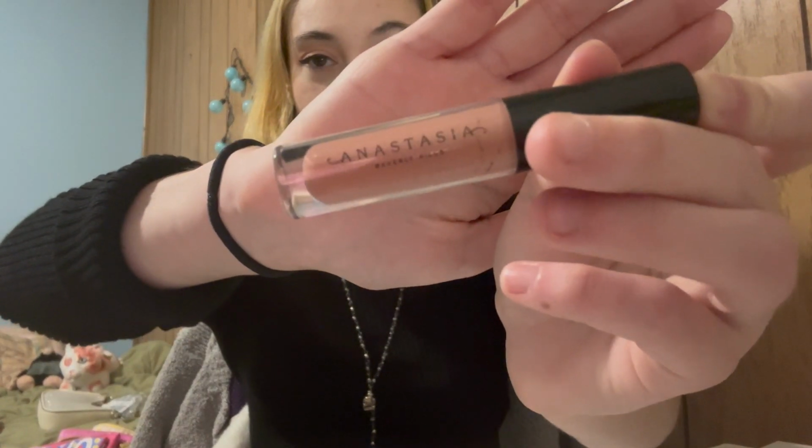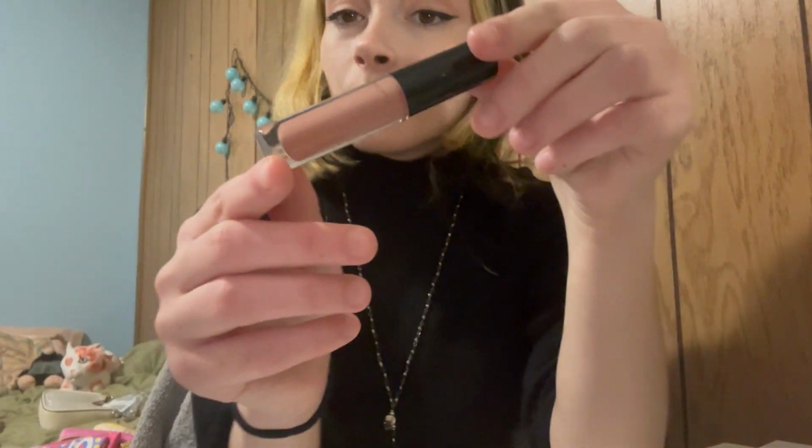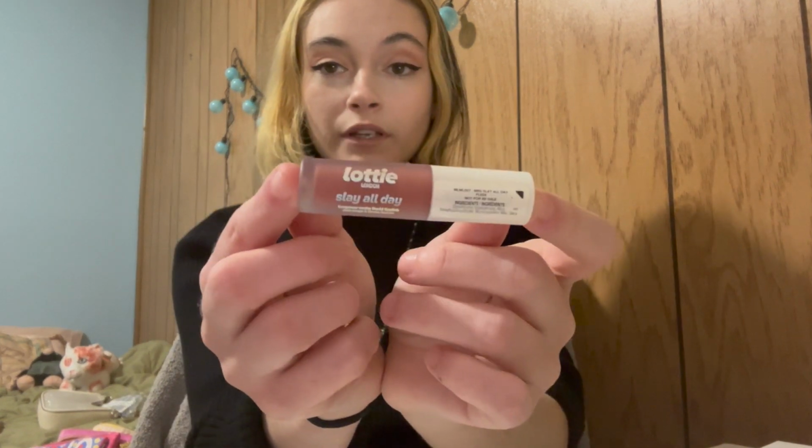This is from Anastasia. I love it so much. I don't think the camera's focusing. It's so pretty and it's sparkly and it's very neutral. I really love it, so I'm gonna keep this one. And then I also showed these from home. This is from the brand Lottie, and this is the only one that I brought up here. Now that I'm looking at this color, it's not my favorite. I think I'm gonna get rid of it.